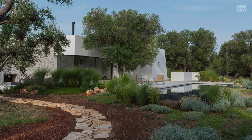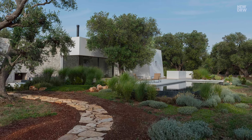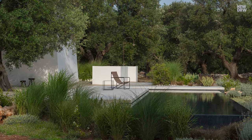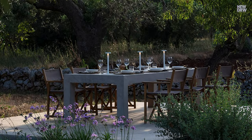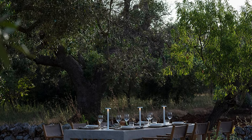Experience the fusion of tradition and nature in this Italian countryside retreat, nestled amidst ancient olive trees and the serene landscapes of Upper Salento. Designed as an intimate haven for both work and relaxation, this house seamlessly blends into its surroundings, preserving every tree and stone on site.